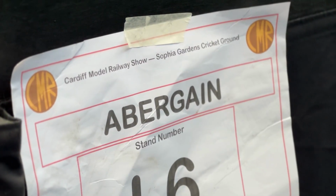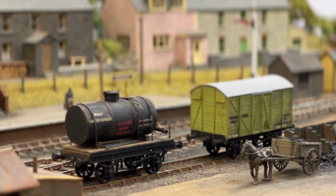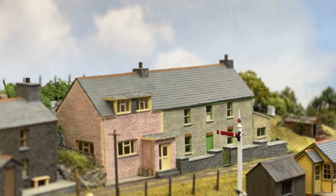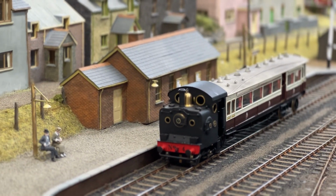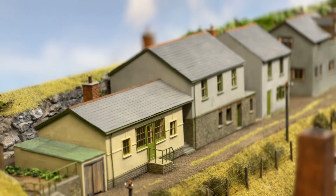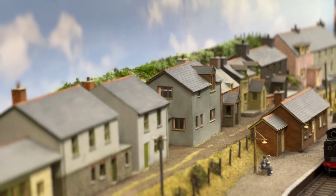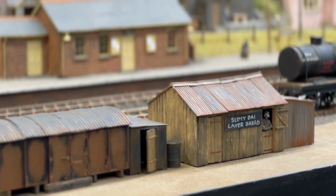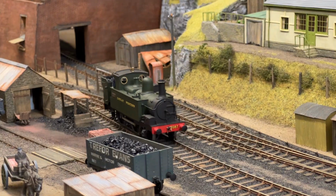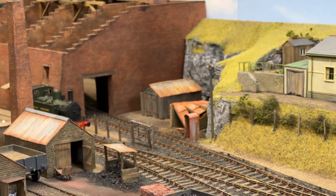Abergain is a captivating 4mm scale EM gauge layout by Graham Tierney. This imaginative layout explores the possibility of a standard gauge railway expanding to the north of the Pembrokeshire coast, specifically around the St David's area. It beautifully blends the charming cottages of the real-life Pembrokeshire fishing village of Abercastle with the distinctive harbour at Porthgain, creating a unique and recognisable scene.